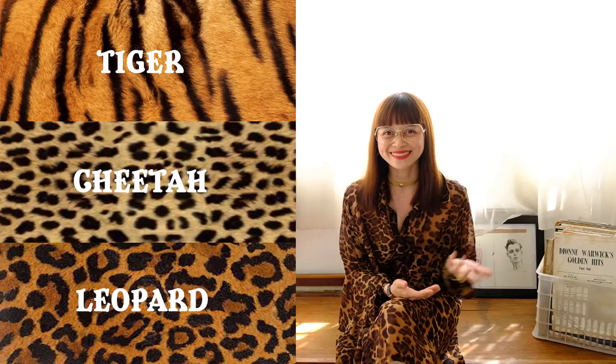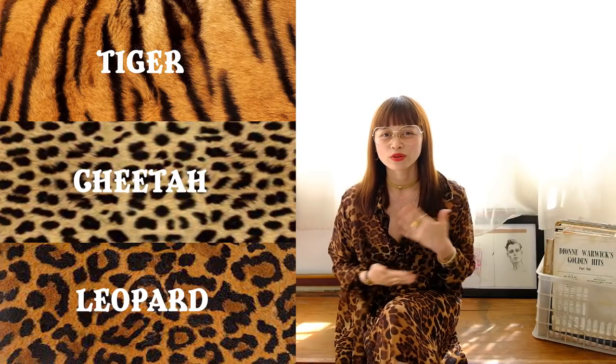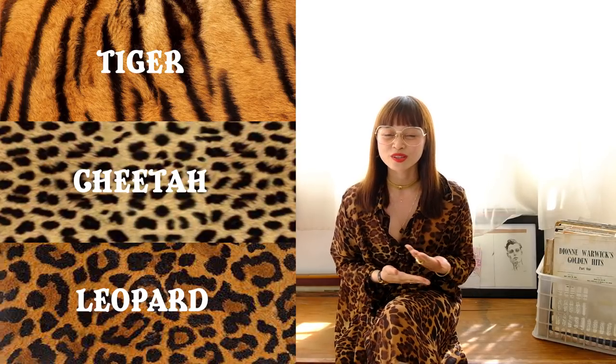Today we're going to be looking at leopard prints, or I guess big cat prints. I've been seeing more and more leopard print outfits lately, both on social media and in stores when I go take a look around. I realized that whenever I go to the Ukay-Ukay, I would just always pass by the leopard prints and just dismiss them.